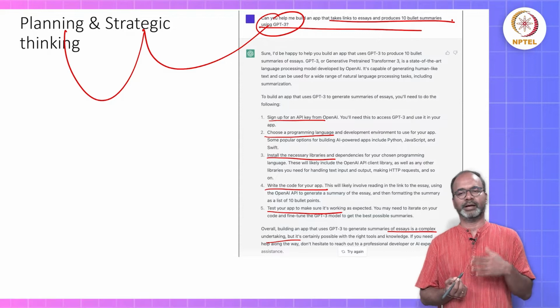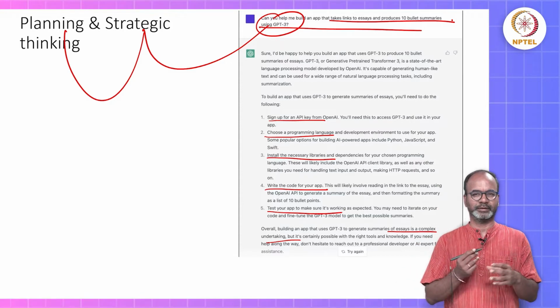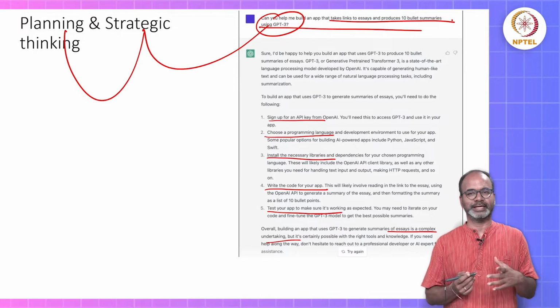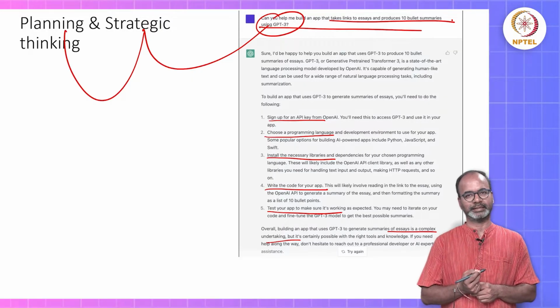And of course, I'm sure you've done this kind of complicated thing with GPT-3 or any of these models. But sometimes it's actually very, very exciting to push the way that these models think. These models actually produce results.